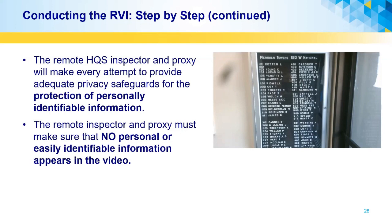Privacy is a very, very important part of the Housing Choice Voucher RVI program. We do not want any personal information displayed in the video. So the remote HQS inspector and the proxy will make every attempt to provide adequate privacy safeguards for the protection of personally identifiable information. In other words, we will not be showing any family pictures in the video, anything that would indicate identification of someone living there.